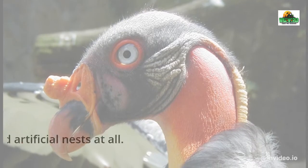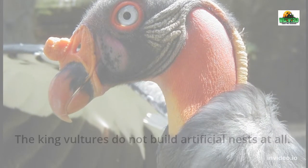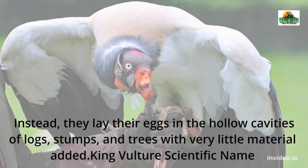King vulture nests. The king vultures do not build artificial nests at all. Instead, they lay their eggs in the hollow cavities of logs, stumps, and trees with very little material added.